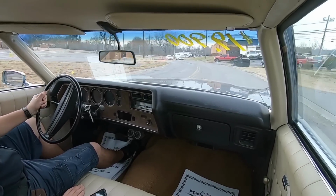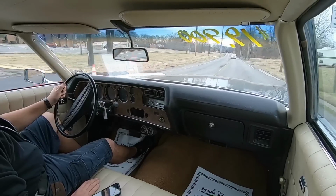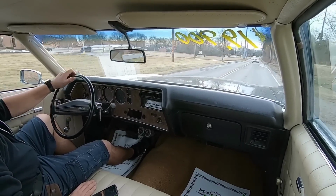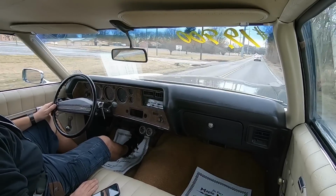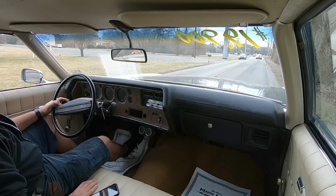I like the pep out of this car. Feels good. Gonna pull in this parking lot here, go ahead and get some outside shots.